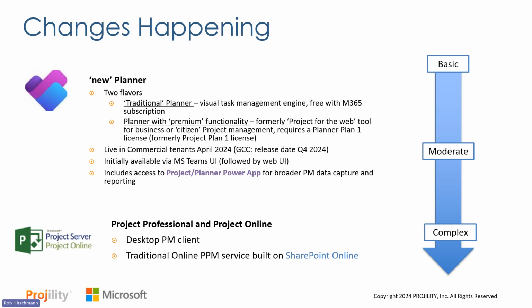Microsoft saw enough commonality between the applications where they're bringing it together, and they're also using the central assignments tool that's in Teams, so you can see all of your tasks and all of your plans and projects all in one place from these two tools. Now they're unified. Again, this is live in commercial tenants as of April 2024. We're looking at a target release in GCC or government community cloud tenants later this year, over the next 60 to 90 days, ideally. Initially, you'll only see this in Microsoft Teams.